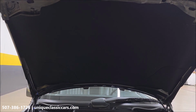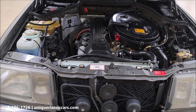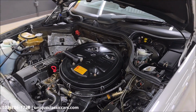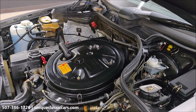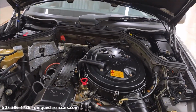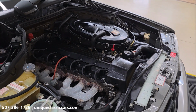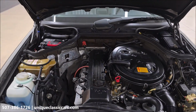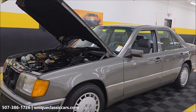This car has not been driven in inclement weather. Look how clean this engine bay is. Again, you can see power brakes, power steering. It is four-wheel disc. That's some reliable transportation and a lot of car for the money.